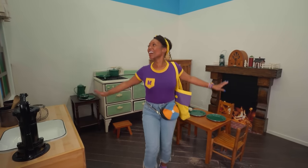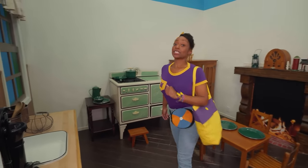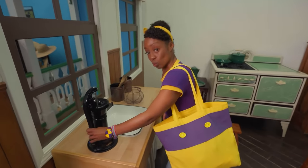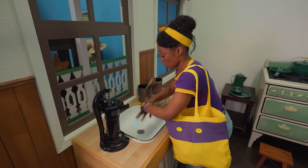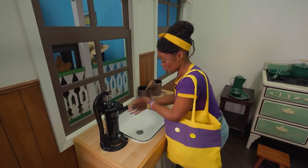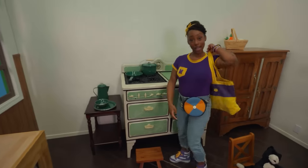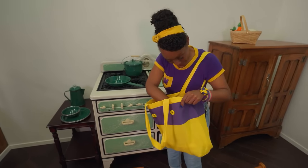Whoa! Check out this farmhouse. Oh, let's wash our hands before we have some lunch. All right, ready to go. A stove. Let's scramble some eggs.